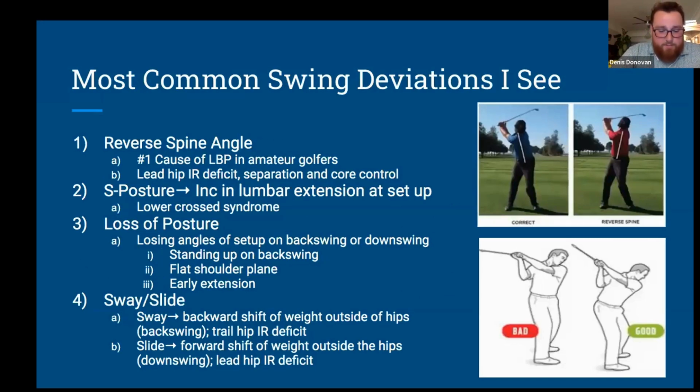So now, the most common swing deviations I see. This is important because these are directly correlated to the most common injuries I see. So the first is a reverse spine angle. I have a really nice picture up here in the top right. You can see for this right-handed golfer, he is at the top of his backswing in a left laterally flexed position.